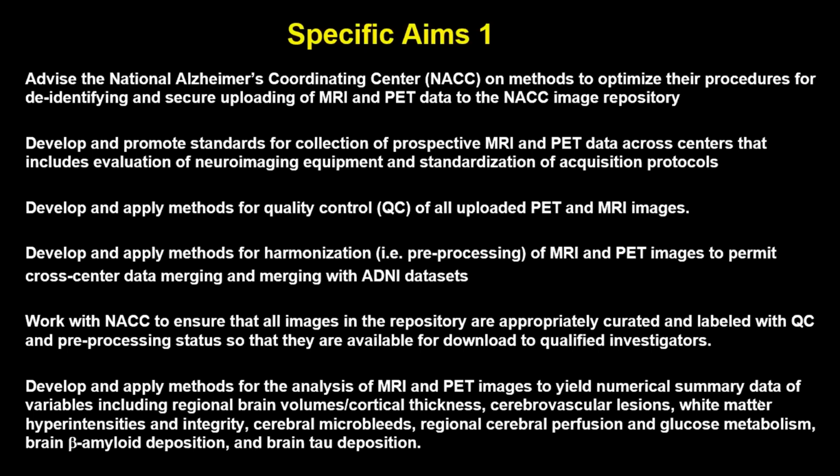We're also going to do data analysis for both MR and PET. We actually have a pretty ambitious agenda for that. So for MR, we're talking about brain volumes, cortical thickness, as well as for some of the images, vascular lesions, white matter hyperintensities, and integrity, cerebral microbleeds, perfusion, and then glucose metabolism, amyloid deposition, and tau deposition. So pretty ambitious. We'll get into that in more detail. Next slide.